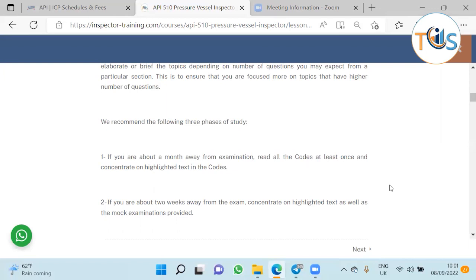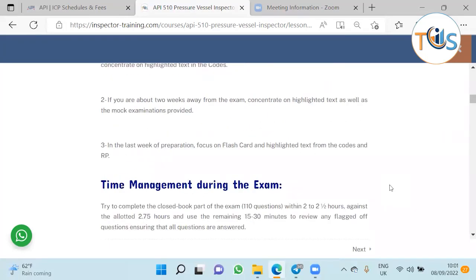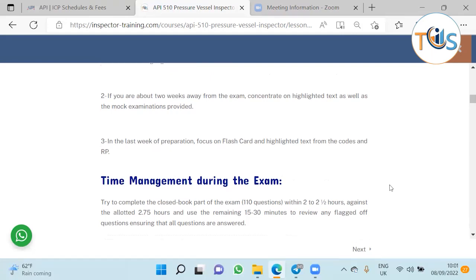If you're 2 weeks away, concentrate on highlighted text as well as the mock exam questions provided. And for just the last week or a few days before the exam, concentrate on flashcards and the highlighted text of the codes and recommended practice.